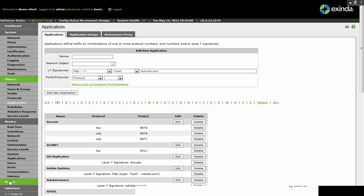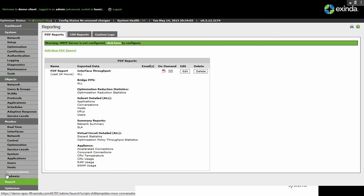Now we just want to quickly cover reporting. All the statistics that you see here can be reported on. We can create PDF reports or CSV reports for importing into another system. You can also customize these reports with your own logos, so you can pass them on to customers or management, and it looks nice for them. We all know management likes to see pretty pictures.